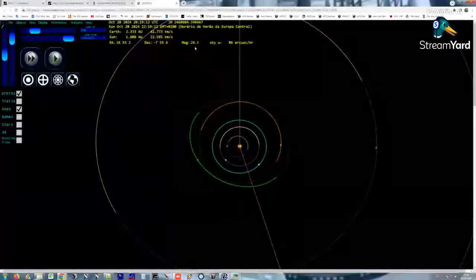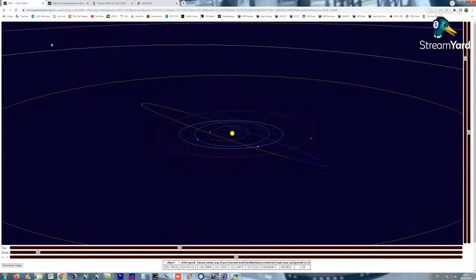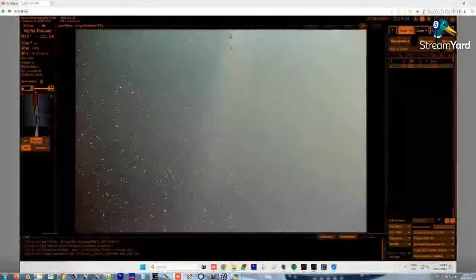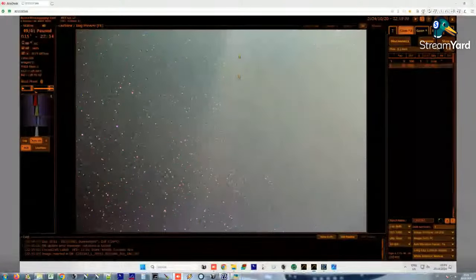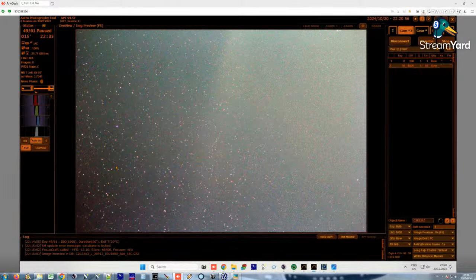Currently, it's magnitude 24. Wow, it's quite distant from us. Yeah, we are here. The object is there, and the comet is still showing its tail there. Oh yeah, maybe we could get a little bit more, but yeah, I got it. Should be okay.